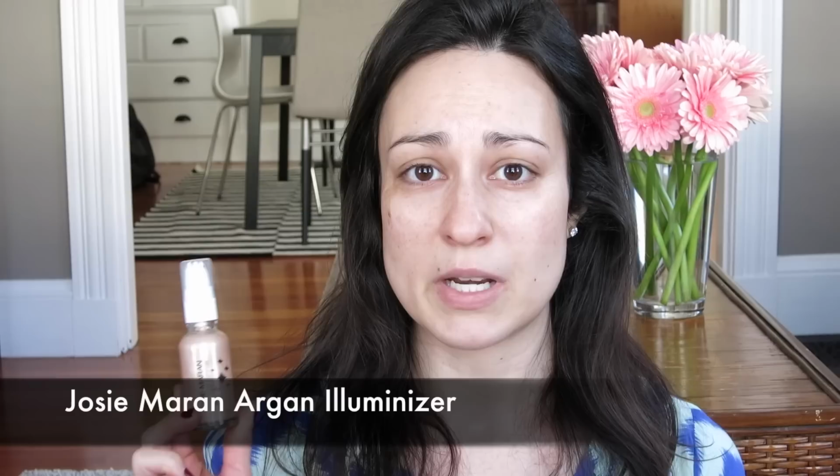I do think that adding an illuminizer in with your base, whether it's a foundation or a tinted moisturizer, really does help to bring some luminance to the skin. So I'm going to mix a little bit of the Josie Maran Argan Illuminizer in with my Jouer Beauty CC Cream in Warm Glow. I opted for this because it also gives a very dewy appearance to the skin, which is why when people say that they're oily or combo oily, I tend to think they should avoid this product, but it works so well for people with normal to very dry skin.